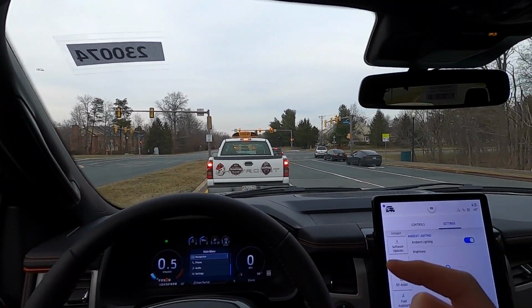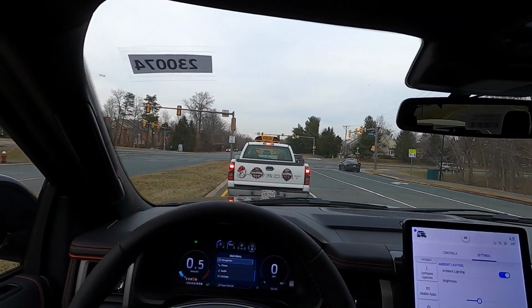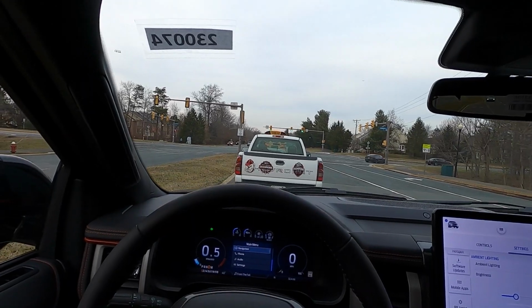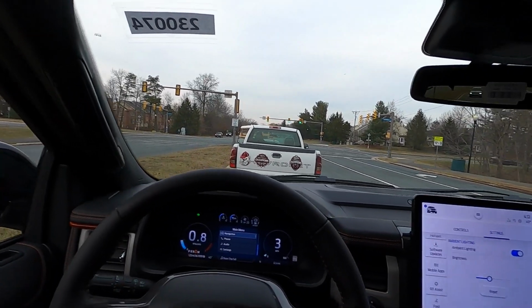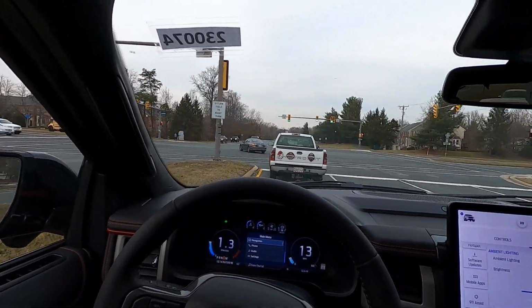I think the Bose is just a little bit better, but this sound system in itself still sounds absolutely fantastic. I would not complain if I got this car and I had this sound system. I'd be like, man, this thing sounds really great. The sound system bumps, and it's just got great clarity to it.